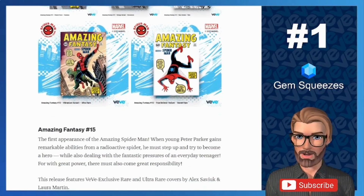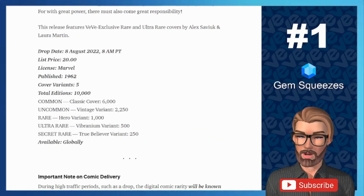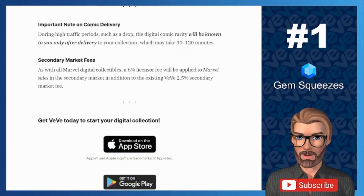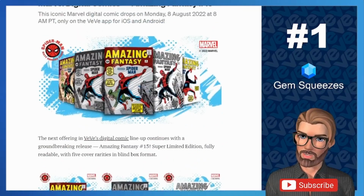So what you guys are looking at on screen right now is an example of a Medium article. Let's assume that you guys are a day one on VeVe. You guys haven't participated on a drop yet. Let's walk you through step by step exactly how a gem squeeze will unfold.